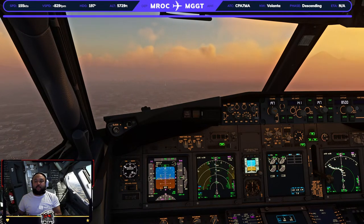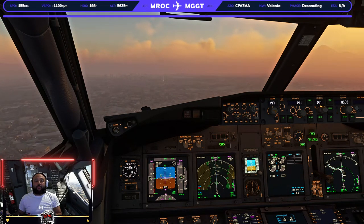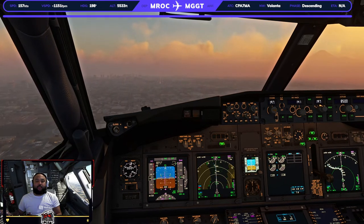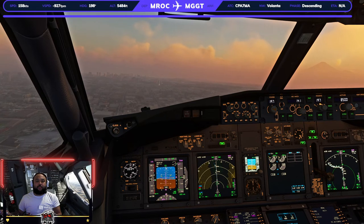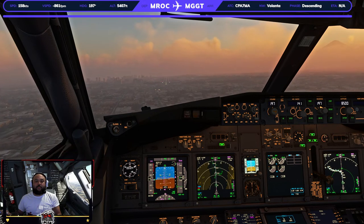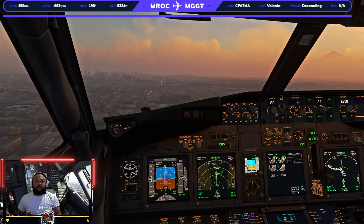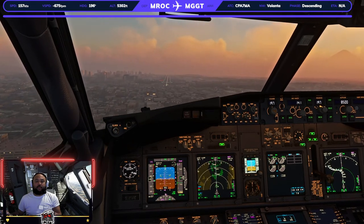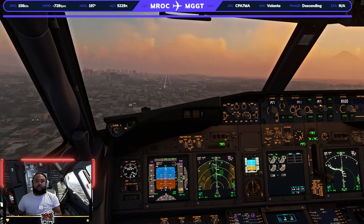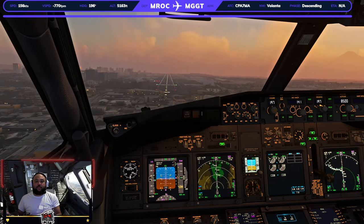My throttles, my plane, landing gear down, 3 green, flaps 30 green, spoilers are armed, and go around now set. Landing checklist is complete. Stable. Continue.